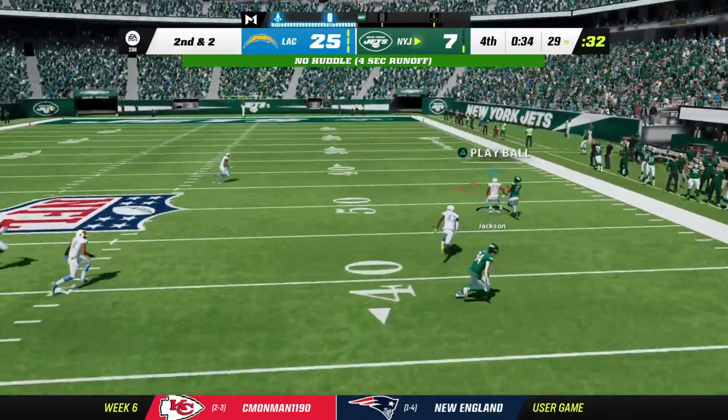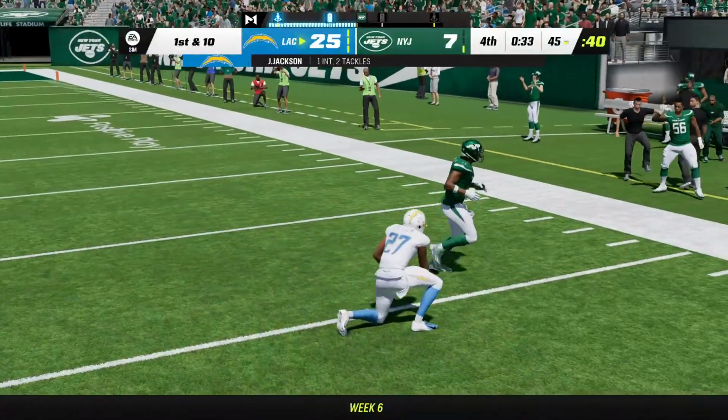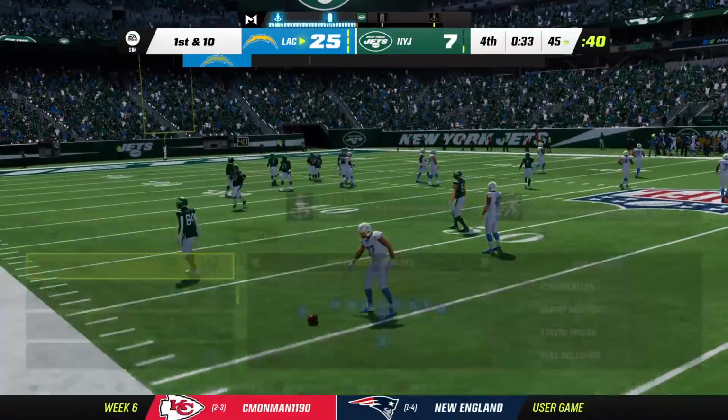To throw again on second down. Wilson. And his pass is intercepted for the 4th time today. Picked up by J.C. Jackson.